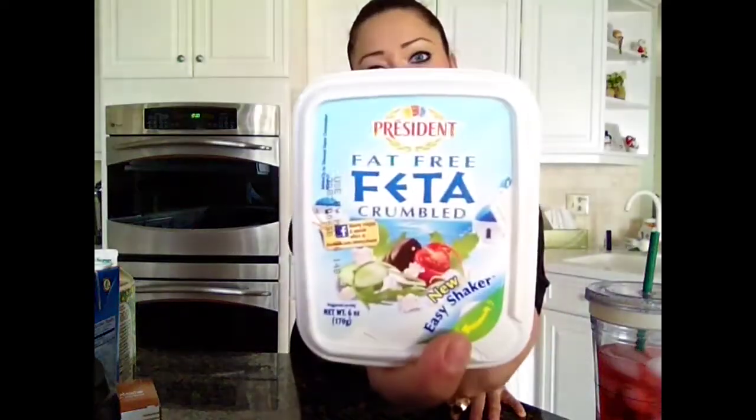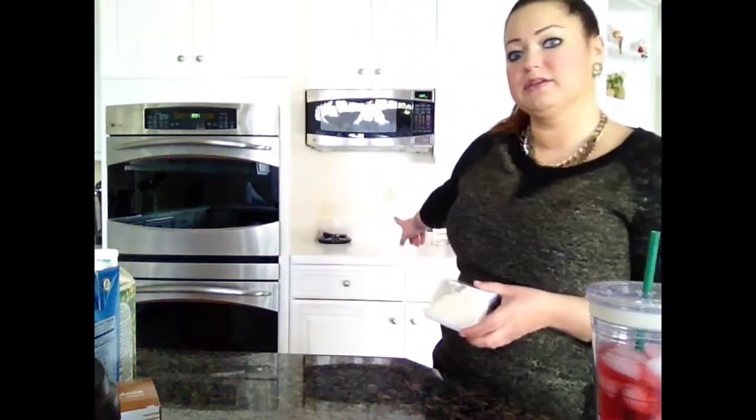Okay, so I know a lot of people don't care about fat. I know a lot of people don't care about calories. But I feel better using fat-free feta cheese as opposed to the full-fat feta cheese, because the stats are honestly better if you look at them. Okay, so for 1 ounce, which I always weigh out, there's my measuring scale over there.